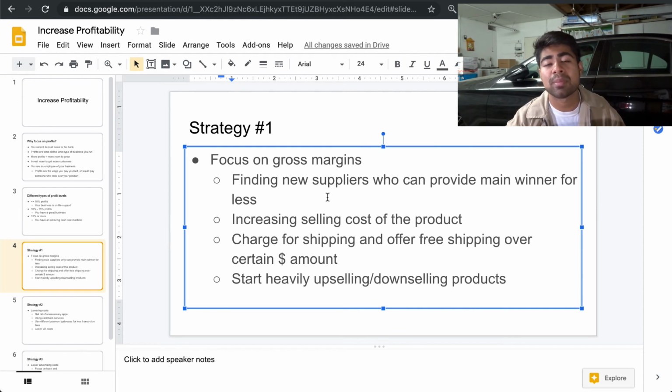You would really want to do some research on AliExpress, see if you can find somebody else selling this product for a lower cost, or you can use a dropshipping agent. But use all of these things together instead of just doing it individually. Just try all of these things and you'll definitely see that your gross margins increase. And in my experience, again, when your gross margins increase, your net profits increase as well.